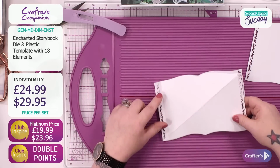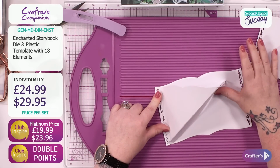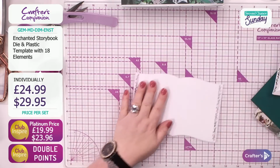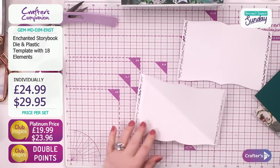Jan, shots fired. So that's my glued down bit, and that's going to be my bit that stands up. Oh, perfect. See, it works. So let me just move that for now. So that's going to be my base bit, and we're just going to glue this side here. And I'm going to use my dotty.